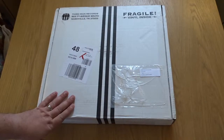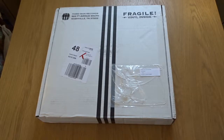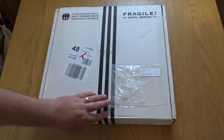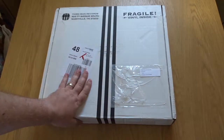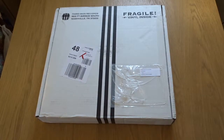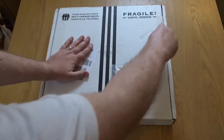Here we've got the latest Vault issued from Third Man Records over in Nashville, Tennessee. Part of the quarterly subscription service, always fantastic. This one's a bigger than usual box. Let's see what's inside. To be honest, I can't remember what it is, so it'll be a nice surprise for us all.